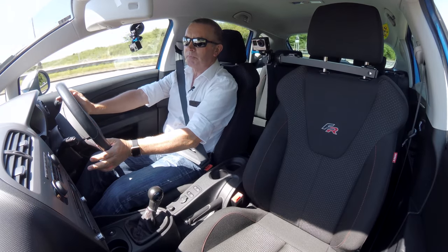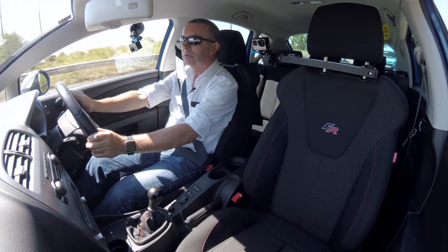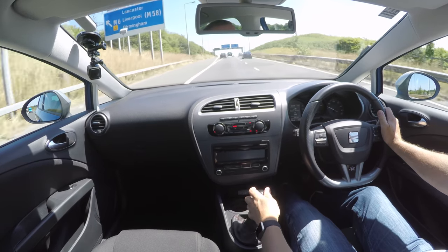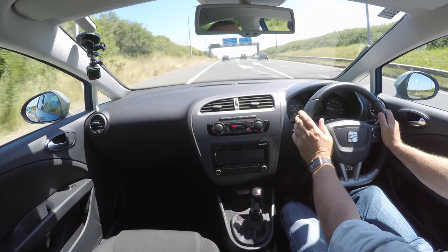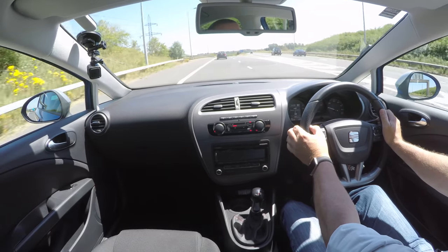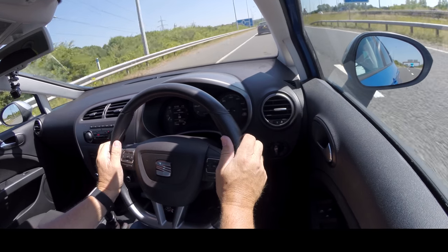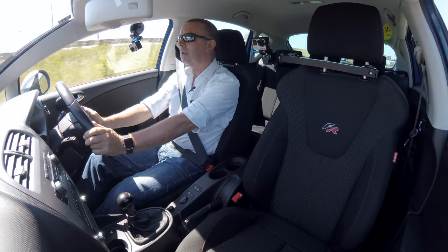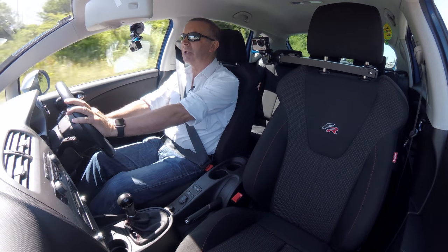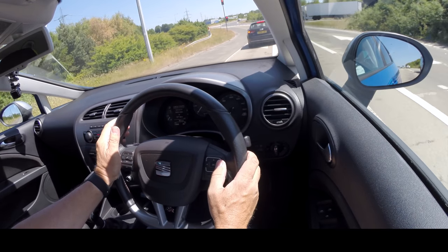Bluetooth hands-free, the CD radio, so one touch cruise there, and on the dash there you'll see my phone is connected to it, and using this control on the right hand side shows your service status.